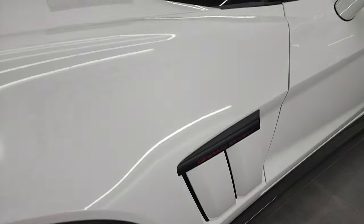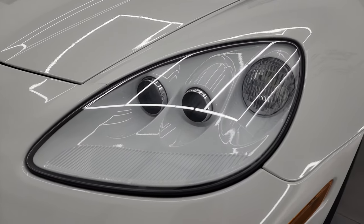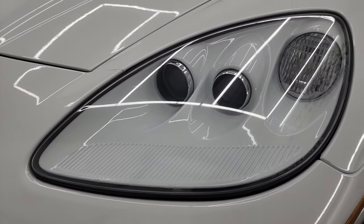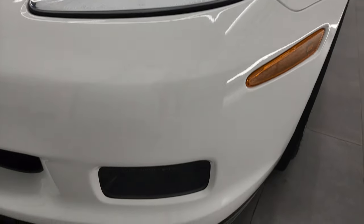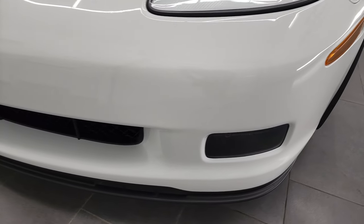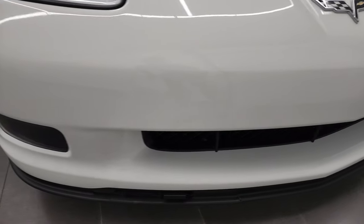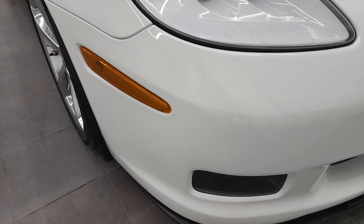Front fender is in excellent condition. I didn't see any scuffs or scrapes on there. And this one does, of course, have the HID headlamps. You can see the headlight lenses are nice and clear. And it, of course, has the front fog lamps. Front bumper and lower valence is in pretty nice condition. I didn't see any scuffs or scrapes on the bumper.